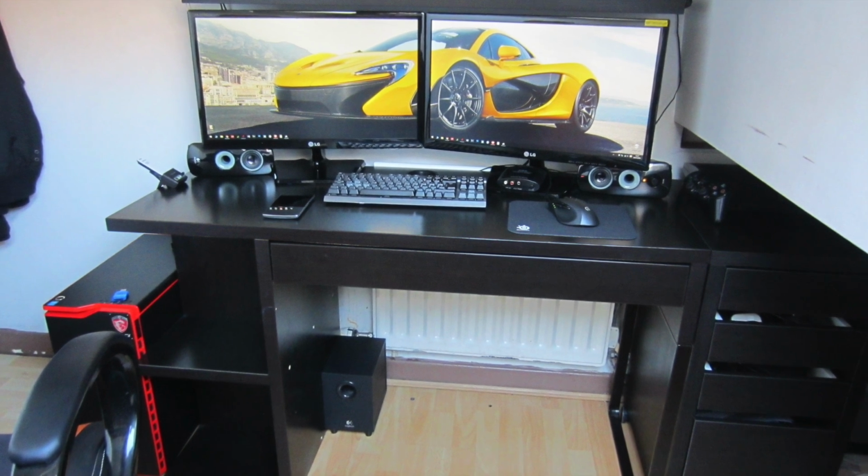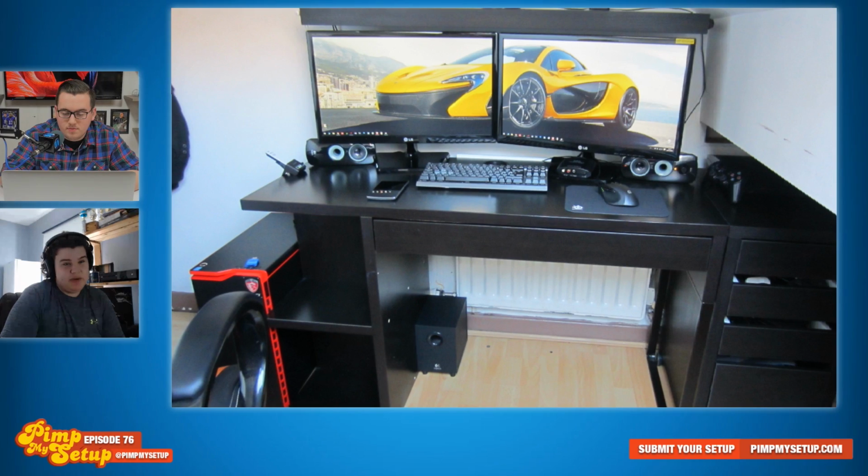The first setup was submitted by Sam. Desk is actually not bad. I mean, I like a desk where it's completely open. There's no shelves on either side of me because I like being able to man spread.